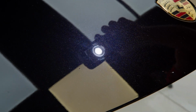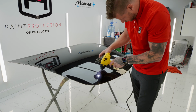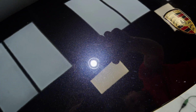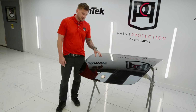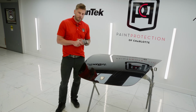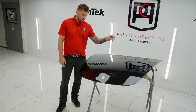A ceramic coating is a great product, but it's not going to stop rock chips and it's not going to stop scratches and swirls. You can put a ceramic coating over the top of the film, that way you don't have to wax or seal the film. Between the two different surfaces, two different purposes, the paint protection film is typically more expensive than a ceramic coating, but depending on what your expectations are and what your goal is, it's either paint protection film or ceramic coating.